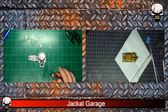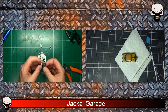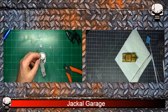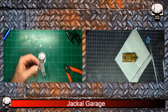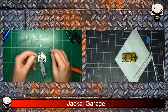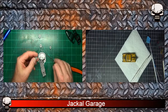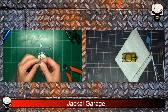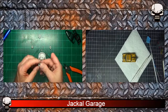I am right now trying to find my Vallejo metallic chrome. It has left my sight, and I cannot find it now. Which means I put it somewhere. Don't remember where I put it.